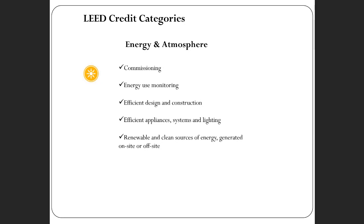So again, energy and atmosphere: efficient design and construction, a well-constructed building envelope, insulation, windows, air tightness. These are all things that we'll learn about. Efficient appliances and systems, lighting, ventilation, renewable energy. Right, these are all things that will fall into the LEED credit category of energy and atmosphere.